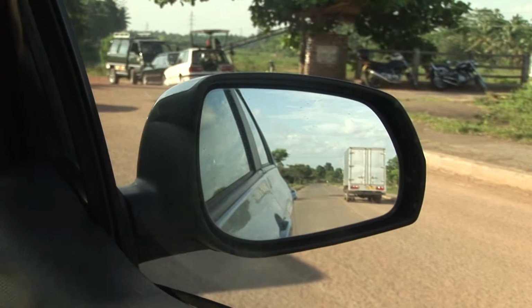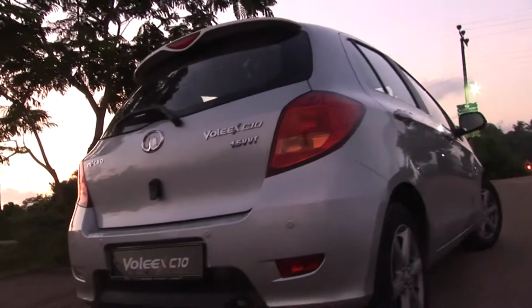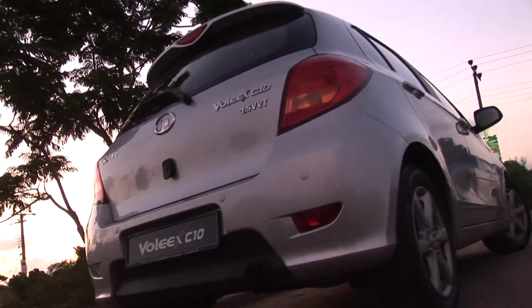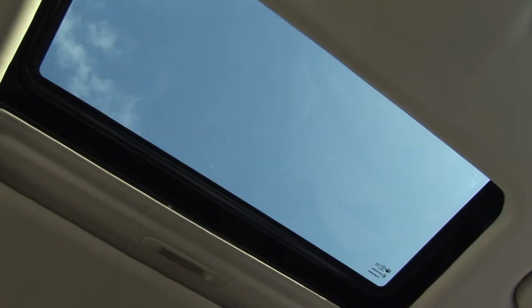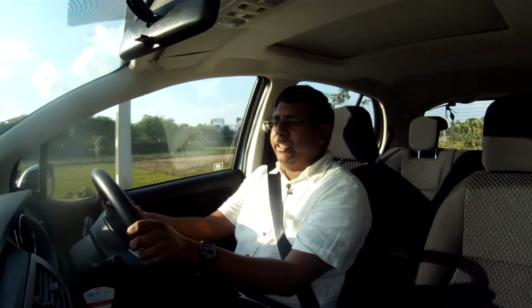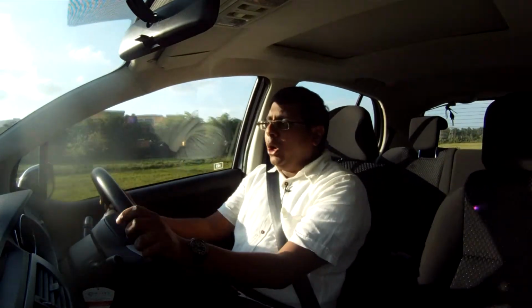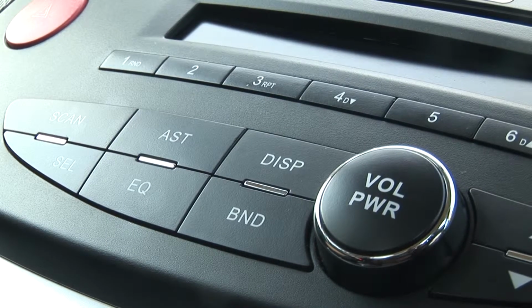The level of kit is extremely comprehensive as well, with electric windows, mirrors and remote central locking, even parking sensors. And they even decided to give you a sunroof, which is very rare in this price class. So really, it's comprehensively equipped as well and pretty well built. So complete winner on the interior stakes. Long-term durability, well, we'll have to see. From initial impressions, it's very, very positive.